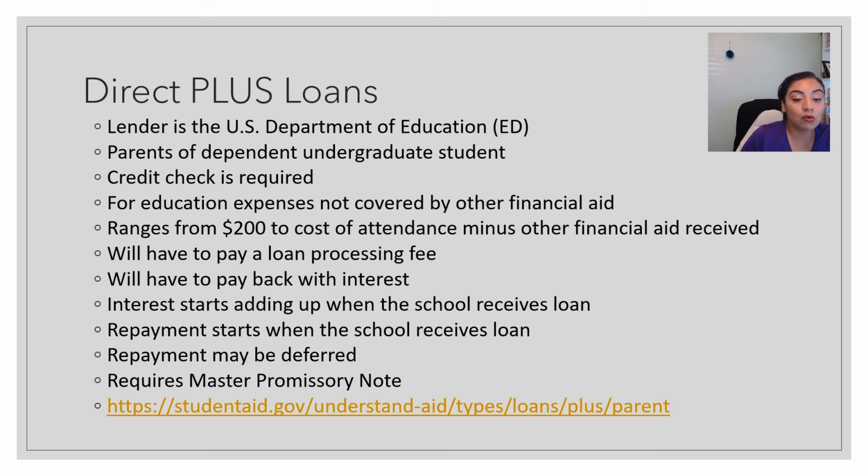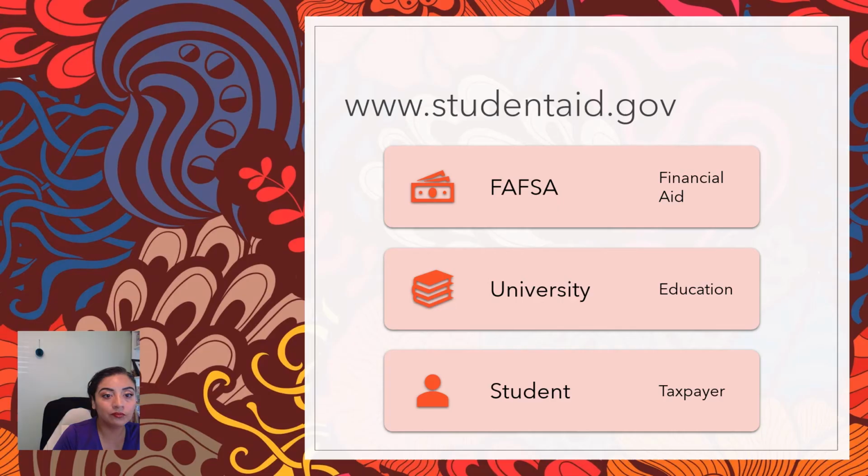And it does require a master promissory note. If there is some adverse credit history, it may also require entrance counseling, but typically it only requires a signed master promissory note. Again, the FSA website is on the screen and will be linked below.